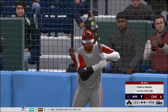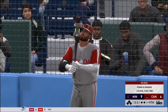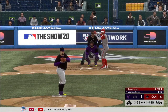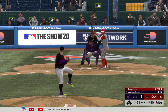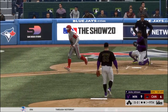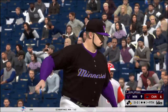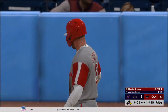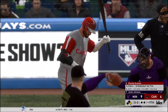Count. Charlie Graham is on deck. And could this be the start? It's a long way back, but the leadoff man is on base to start their final set of at-bats. He's really struggled with his command in this game, no doubt about it. But to make things worse, he just lost one of the fastest guys in the ballpark.